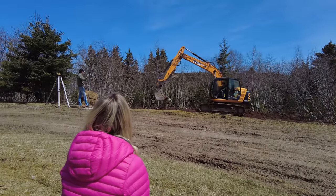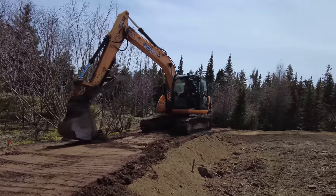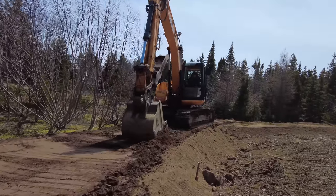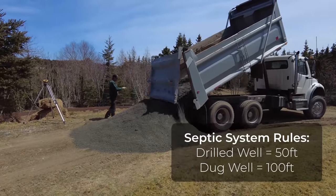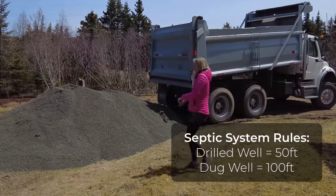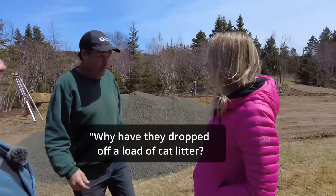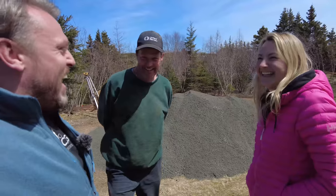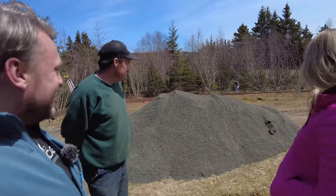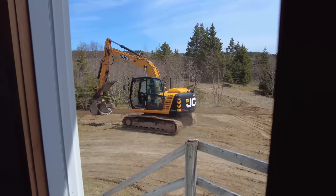Now, in Canada, you have to think carefully about where to put your septic system because, legally, it has to be at least 50 feet from a drilled well or 100 feet from a dug well. So choose wisely. Where have they dropped off a load of cat litter? A load of cat litter? Well, that's for your cats. They're not that big. No, that's the sand that will go in the bottom of the trench.